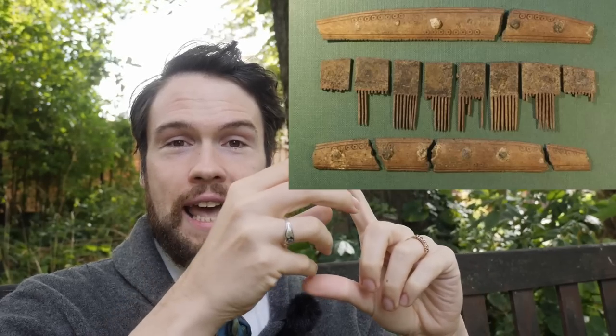You have a base plate with the plates riveted into it that will then form the teeth. Often they're decorated, highly decorated with cross-hatching and ring and dot motifs. Some of them have a little case that they go into as well, which is really sweet. And you use a very fine saw. Some people, I'm told, use a wire, and you cut into the antler or the bone, whatever you're using, to form the teeth.